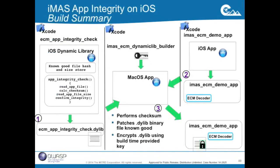So here's kind of the details of our app integrity on iOS. There's a lot on this slide, so let's start with the little numbers. There's three steps essentially. On the left side is an Xcode project called ECM App Integrity Check. This is up on GitHub. That's where the dynamic library sits, and in there is the actual app integrity checking mechanism, the algorithm. And then it has a place for the known good checksum itself and file size. So that gets compiled into this dynamic library.